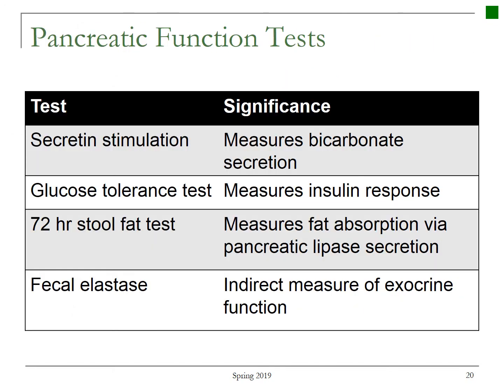There are a variety of biochemical measures to determine pancreatic function. Secretin stimulation measures pancreatic secretion, particularly the sodium bicarbonate. A glucose tolerance test assesses the endocrine function of the pancreas by measuring insulin response to a glucose load. This test can be very helpful for those with diabetes. A 72-hour stool fat test assesses exocrine function of the pancreas by measuring fat absorption that reflects pancreatic lipase secretion. This test can be helpful with those with cystic fibrosis or steatorrhea.